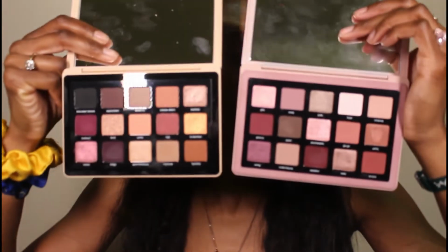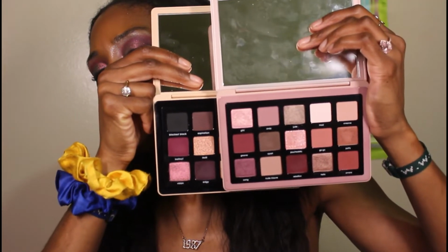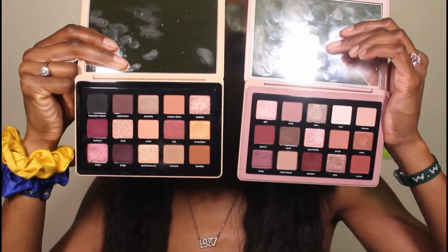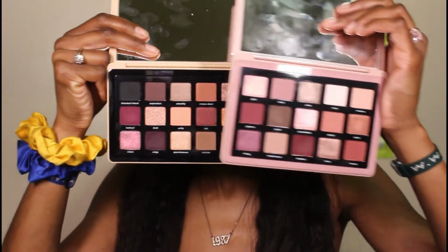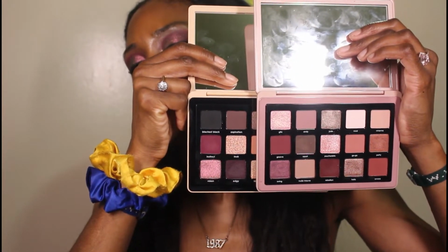I opened them up in the video where I did this look to show you, but here's what both of them look like side by side. As you can see, it looks quite similar. If I cover up this right here, that's definitely the same, and then there are some darker and some lighter tones. I feel like it's mainly neutral with a little pop of sultry, and that pop of sultry made everybody think this was similar.